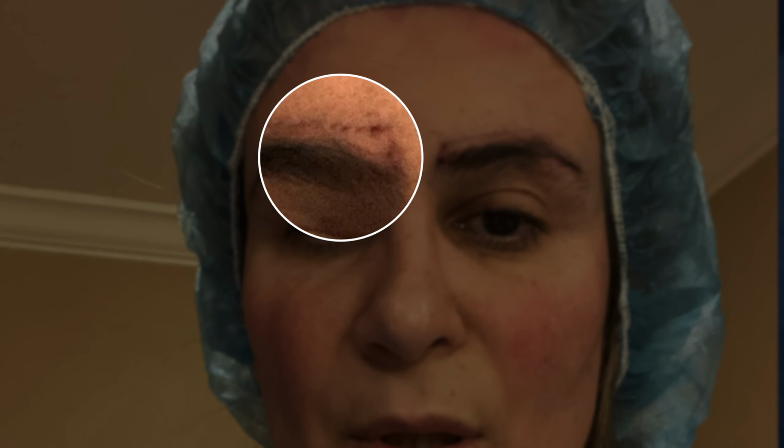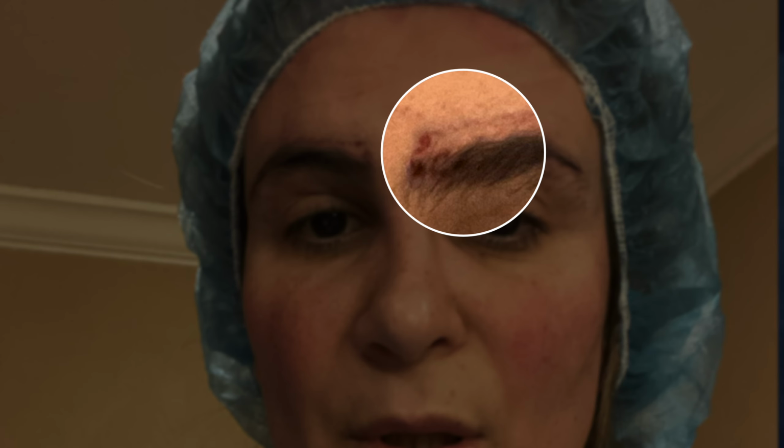Dr. Epstein needed to basically outline that brow shape with the needle where the hair will actually go in. And before he did that, they did have to numb my brows with some anesthesia. And I will tell you something. They did warn me that it's painful.